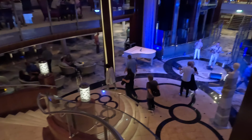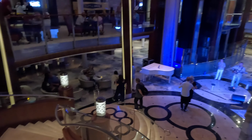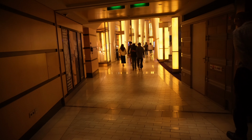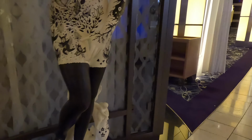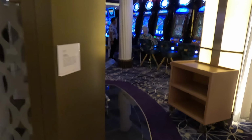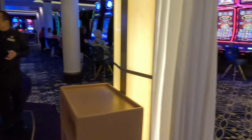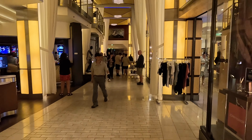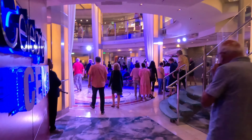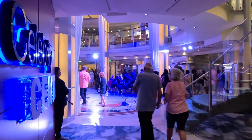I'm pretty excited. After dinner, I checked out the evening entertainment, which included live music, the first night show, and various activities happening all around the ship. The shopping area is really pretty. And then we got the casino over here, which is open right away. It's like we've got some kind of a jewelry show or something.